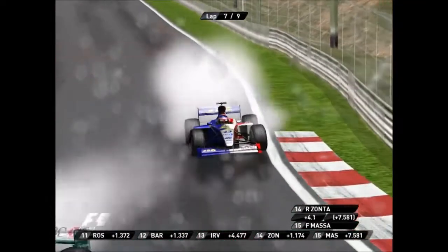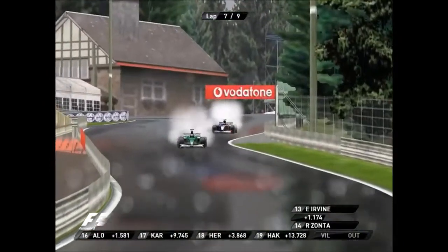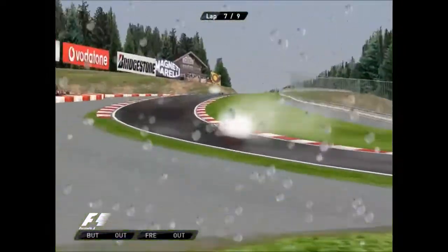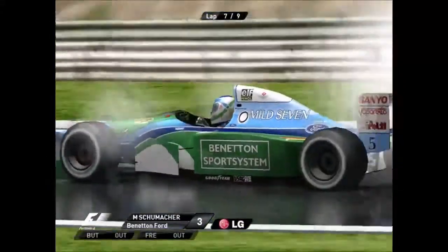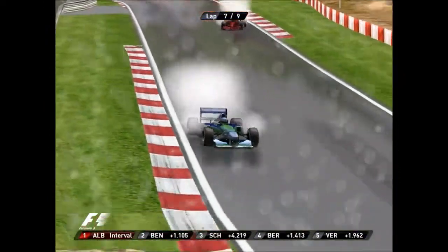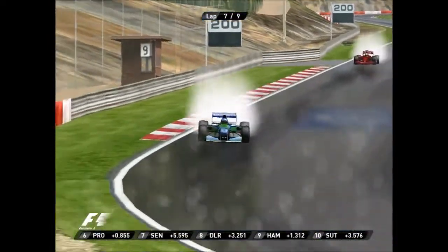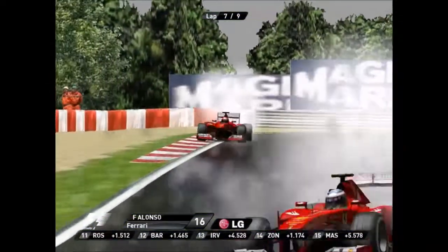Here's Zonta. Oh. Yeah, try not to lock your brakes. La Source is probably one of the more forgiving corners. Depends how fast you're going when you lock your brakes. Johnny Herbert decides to take a fastest lap. Watching Schumacher, everything seems to be okay. Sounded a bit weird to me, but it seems to be going okay. Alonso, he's still behind Massa.